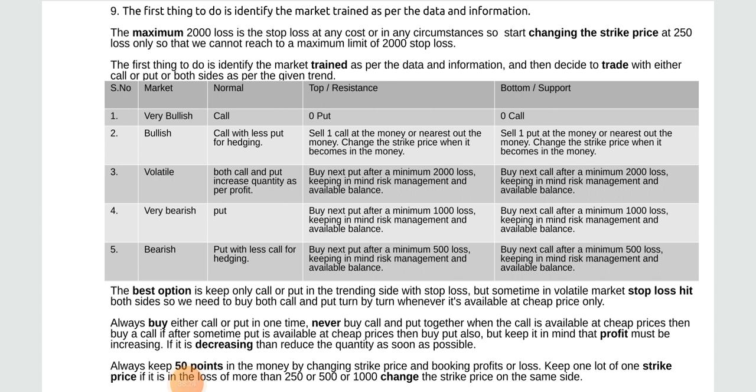The first thing to do is identify the market trend as per the data and information, and then decide to trade with either call or put or both sides as per the given trend. Serial number, market normal, top resistance, bottom support. 1, very bullish: call, 0 put. 2, bullish: call with less put for hedging.